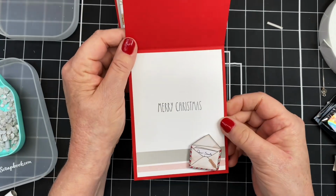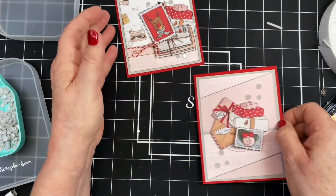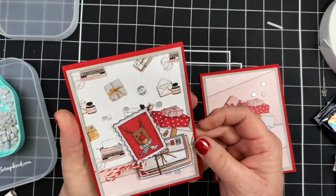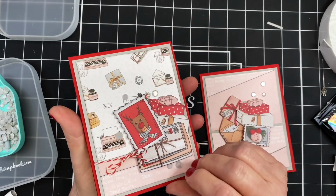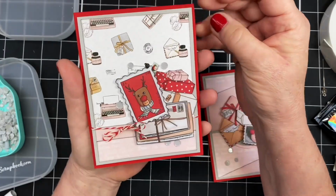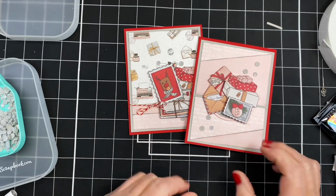Okay, so here's this one with the Merry Christmas and a little pop-up mechanism inside. And then this one with the adorable, goofy-looking reindeer and packages. And another Merry Christmas with naughty and nice. There's our cards.